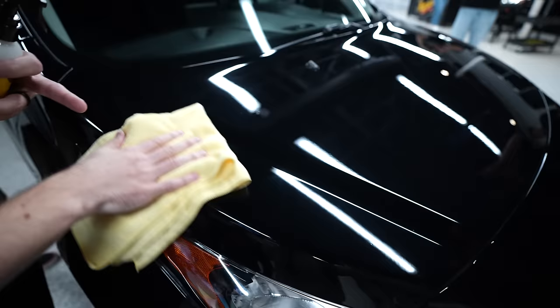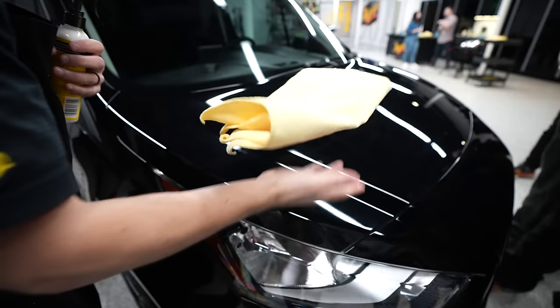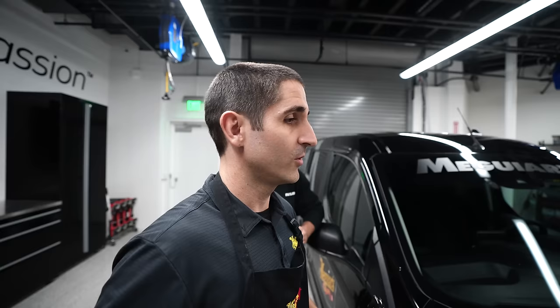You can already see it's pretty much going clear, and the area I've wiped it a few times. And so I'll just kind of check it from some different angles. And after I've done that, I'll flip to the dry side and just do like a final buff like that. And you're done. Who wants to go next? This guy right here. Yeah.